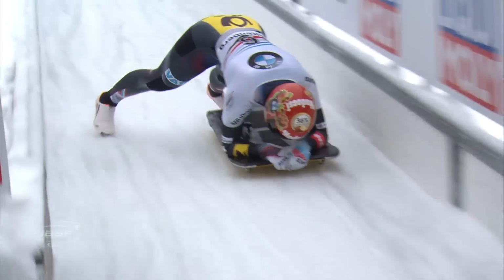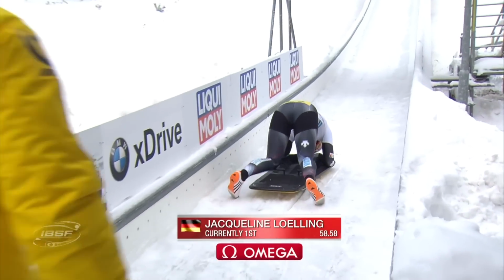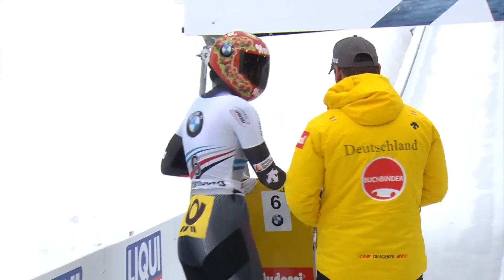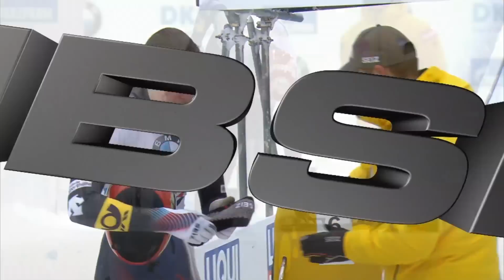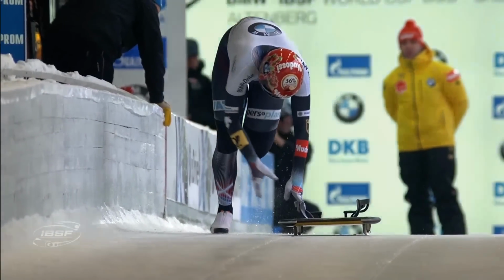Yeah, that looked like a really nice run. Couple of small mistakes, maybe a little mistake coming out of corner 14, but nice line out of corner 4. Her Kreisel looked good. Nice. You see how much extra speed she's got. She comes right up to the finish. She doesn't have to pick a sled and walk up as they were doing yesterday. Yeah, that's always a nice bonus about being fast at the bottom and having a good time, is you don't have to carry your sled too far.